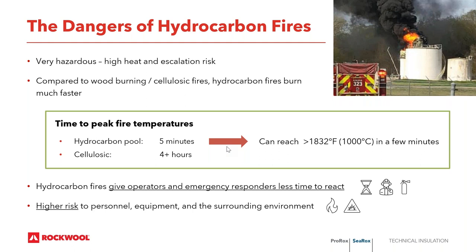So hydrocarbon fires are considered highly dangerous compared to fires ignited by simple combustibles because the components not only have the capacity to burn on a really massive scale, but also potentially activate an explosion if the fluids release and cannot be controlled or contained. Hydrocarbon fires are known as the most severe types of fires because they have more disastrous implications for people, the equipment, and the surrounding environment. Unfortunately, they give operators and emergency personnel very little time to react.